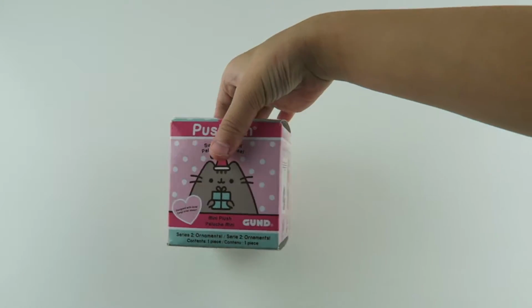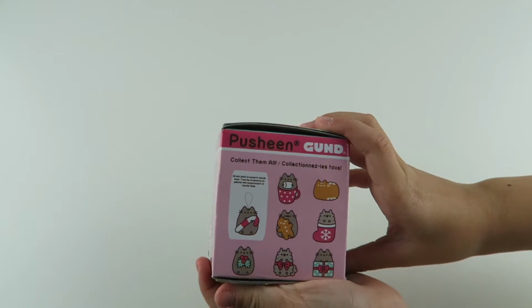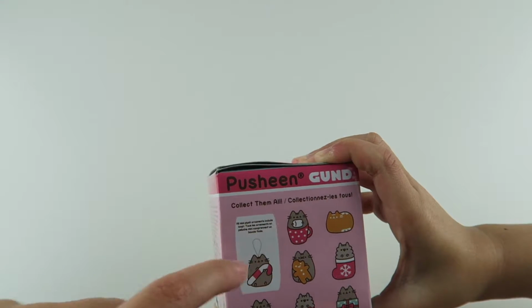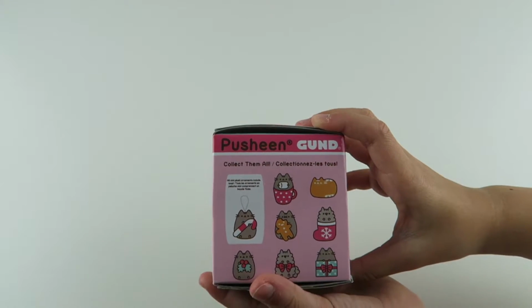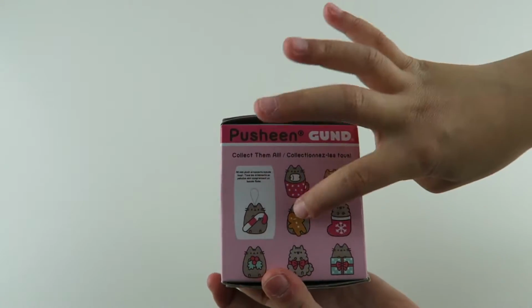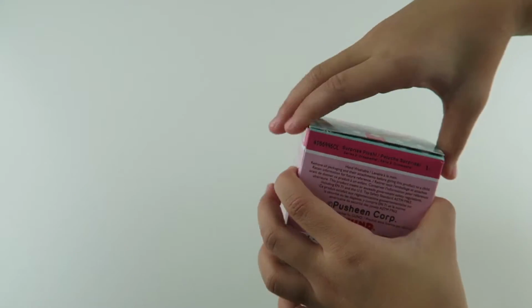So it's time for Pushy. So which one would you want? I don't know. I want either this one that's like, it's really curly. The one in the stocking, the one in the hot cocoa cup, or the one with the candy cane. And I would want this, the one with the candy cane, the gingerbread, with the present. I really want all of them.